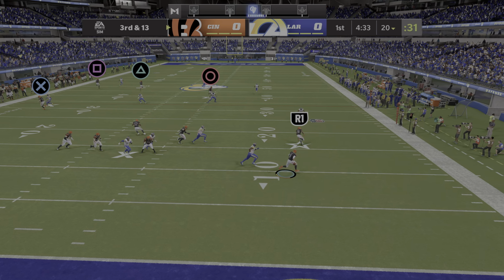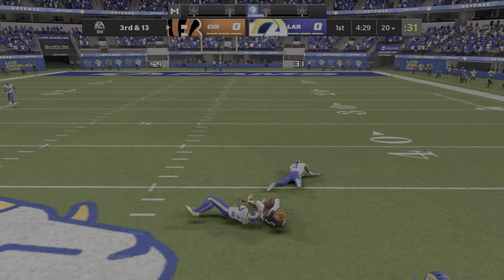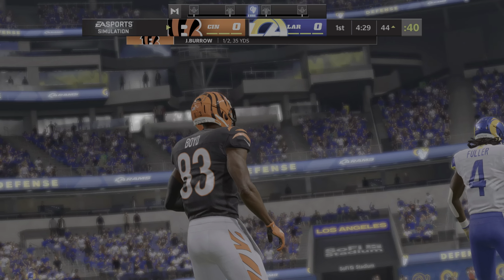They'll roll him out right. Now on the run, he'll throw it back deep over the middle. He's got a man, complete. And they're going to have this across midfield and inside the 45. A big connection on that one, 35 yards.